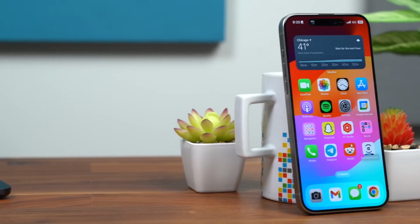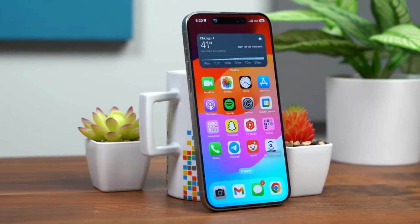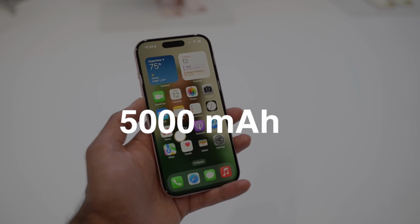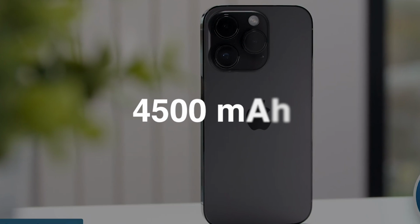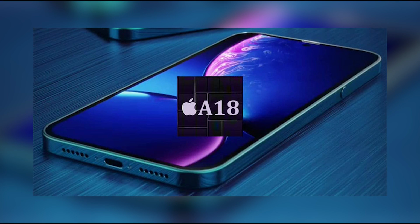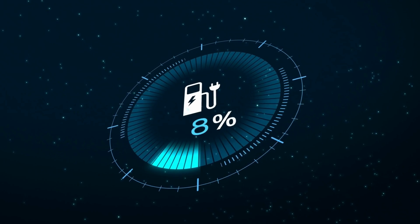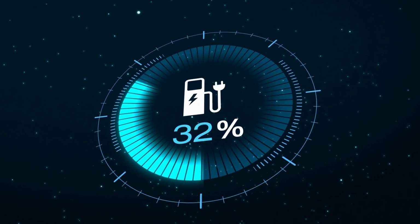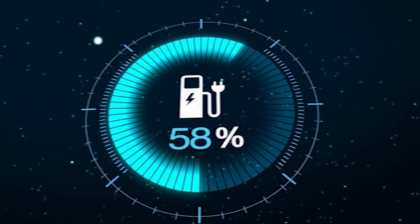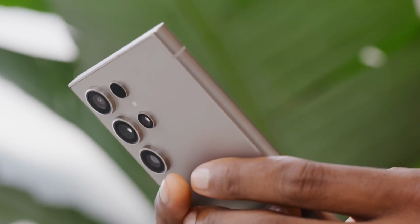Most iPhone 16 Pro Max leaks tell us to expect only modest battery size gains, perhaps up to 5,000 mAh over the 4,500 mAh cells inside current models. But that A18 chip, combined with iOS 18 software tweaks, could still reasonably push battery life up by 1 to 2 hours per charge. That's still short of some Android flagships boasting 2 or even 3 full days of use per charge, though.